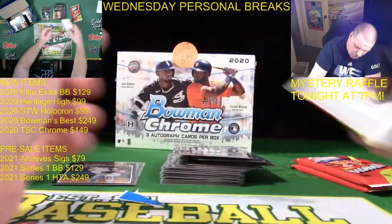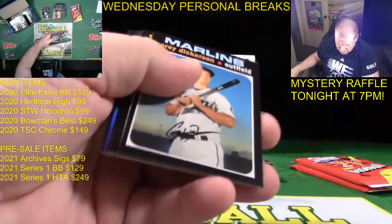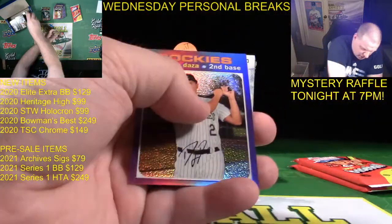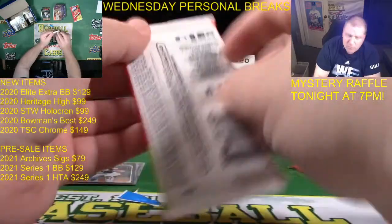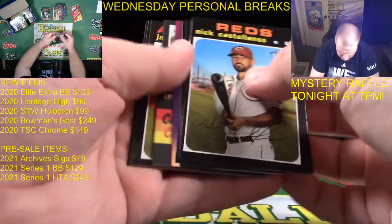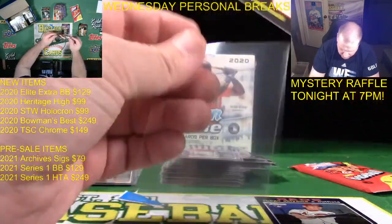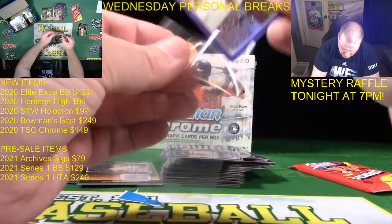A couple more packs here. Got three more packs to go for Dan. We got Chris T's Bowman Chrome. And we got Jonathan Daza, rookie purple. So you got your hits here, so we're going to go with that. We got Akiyama, purple chrome, and Trevor Story, clubhouse collection. Trevor Story, little jersey swatch. Akiyama, rookie chrome.